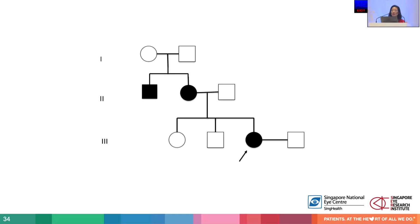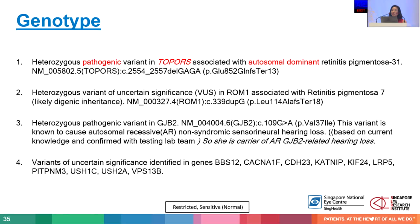So what did I do? I sent her to the genetic counselor. We did genotyping, and she was found to have a pathogenic variant in the TOPORS gene, which causes autosomal dominant RP. Very interestingly, she also had other findings. She was found to be a carrier of GJB2-related hearing loss. She had variants of unknown significance in RP7, but the one causative variant was the TOPORS gene.